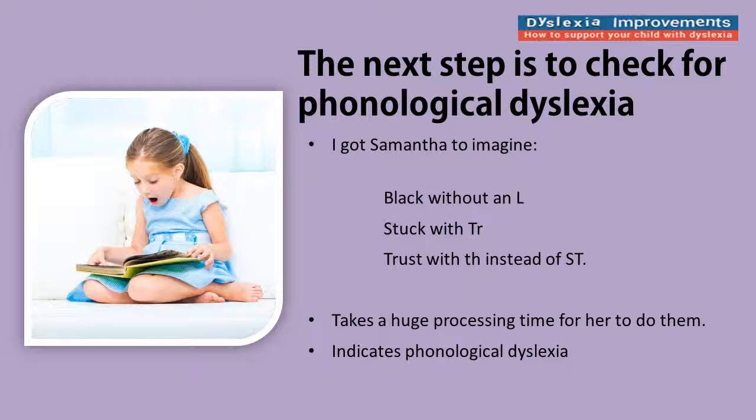What I noticed very quickly was it takes her a huge amount of processing time to do these activities. Huge. I mean, she's in Year 4. She's in grade 4. She should be very quick with these. But she was able to do it, but my goodness, it was taking a long time. And that's a very clear indicator that she's likely to have phonological dyslexia.